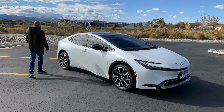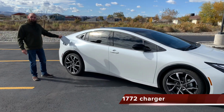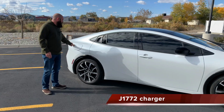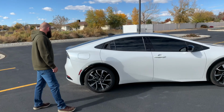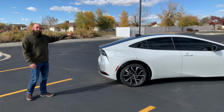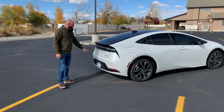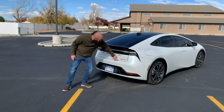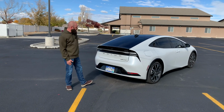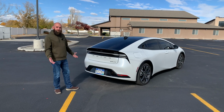Side, this side here, this is the charging side, passenger side charging. And on the driver's side is the gas fuel up. Obviously, the back doesn't look like a cheese wedge anymore. It's much more sloped. They really did redesign how it looks, especially with the whole blue badge thing. I don't know, that's their whole new thing. It really does look a lot better.